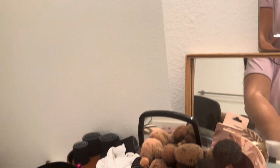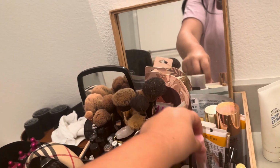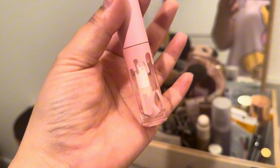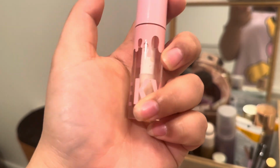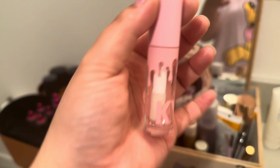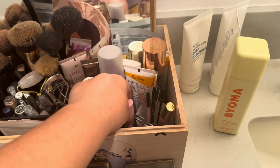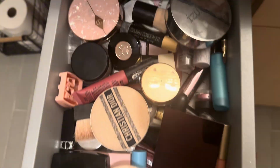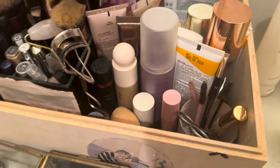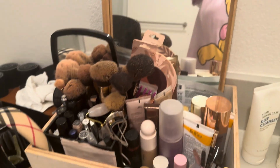But yeah, she's not the worst. And then we got the Kylie gloss. It's a bit annoying actually, because when you close it, there's gloss in the top there that goes down. You can see it's coming out there. So I can't put her in my normal makeup drawer, because she just glosses over everything.